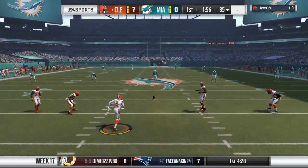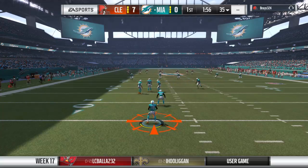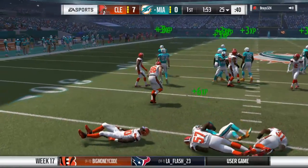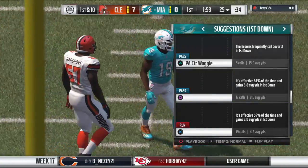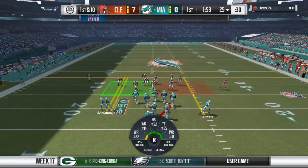The Browns kicking team out there now as they'll send this one away. This one fielded at the 5. The Dolphins offense now heads back on the field. And last time, not only the turnover, but that turned into 6 points. They got to make up for that here.